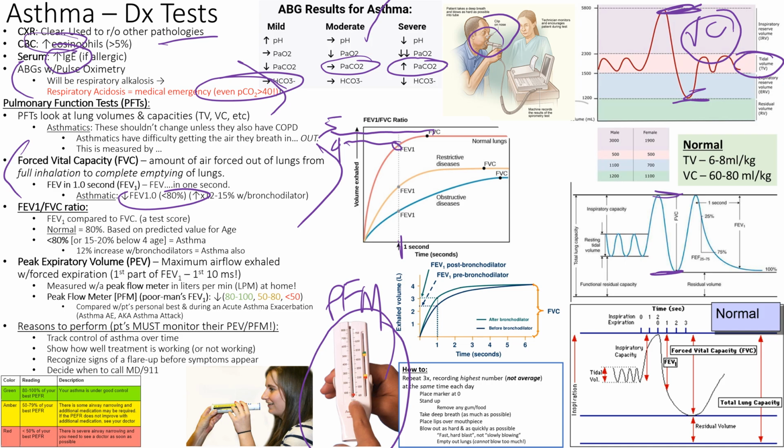Is that passing? No, right? So that is someone that has an obstructive pattern. They are not able to get out the air completely. So someone with an obstructive pattern can't get out all that air in time. So for instance, right here, this patient got like 2.5 liters. They can get out 4 liters. So that's a problem.